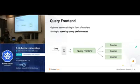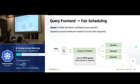Before ending this presentation, there's one last thing I want to talk about, which has been recently introduced, and it's the query frontend. Now, the query frontend is an optional service you can put in front of the queriers, and it can be used to speed up the query performance. It does two main things. The first one is fair scheduling.